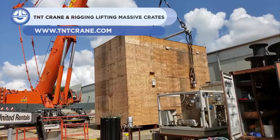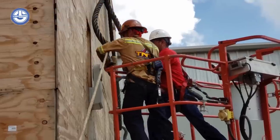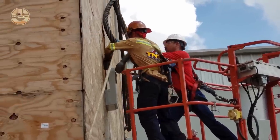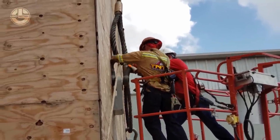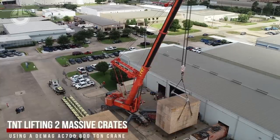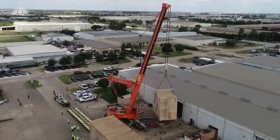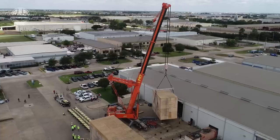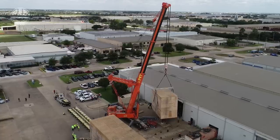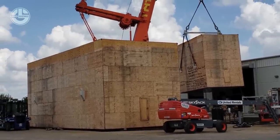TNT Crane and Rigging is one of the largest crane service providers in North America. They have a fleet of over 600 cranes, including ultra-class hydraulic cranes with a lifting capacity of 1,300 tons. Here, an 800-ton crane from TNT Crane and Rigging is loading two huge containers onto vehicles for transport to Bayport Terminal. Each container weighed an average of 500 tons.